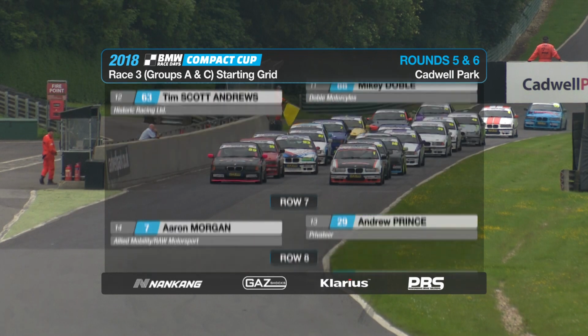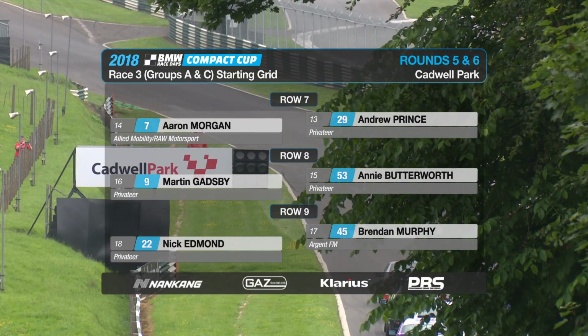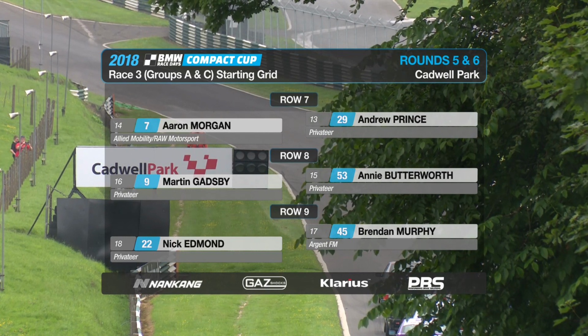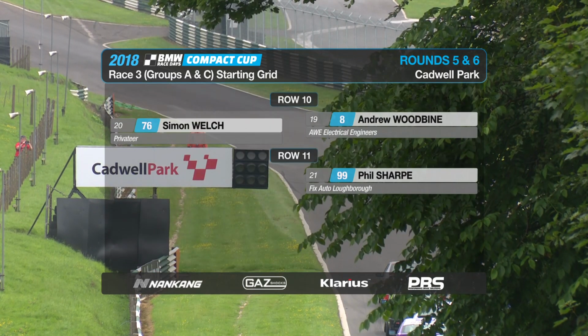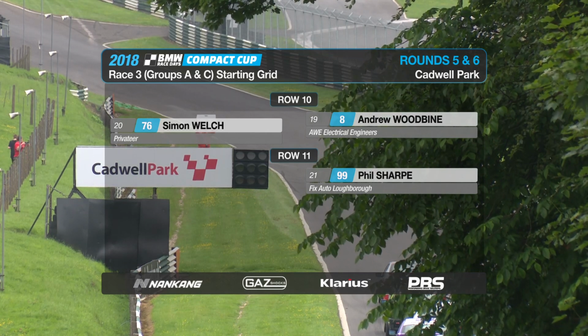Row 7 for Andrew Prince and Aaron Morgan. Row 8, Andy Butterworth and Martin Gadsby. And row 9 for Brendan Murphy and Nick Edmond. Then at the back of the grid, Andrew Woodbine, Simon Welch and Phil Sharp round out the 21 cars.